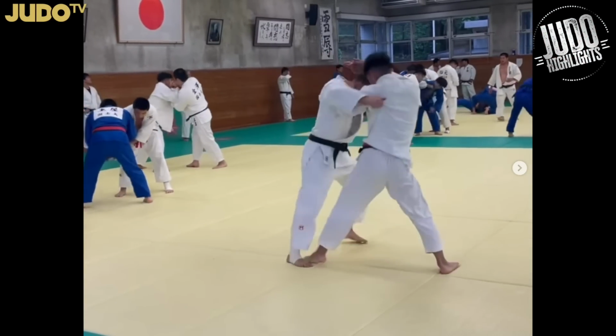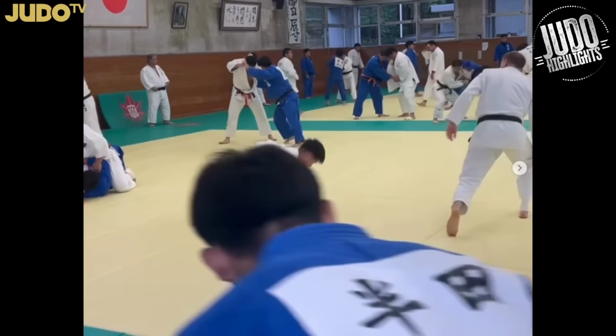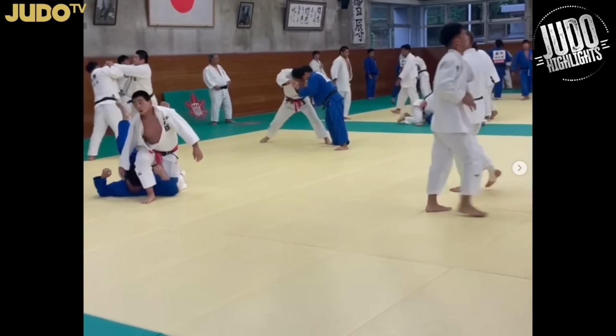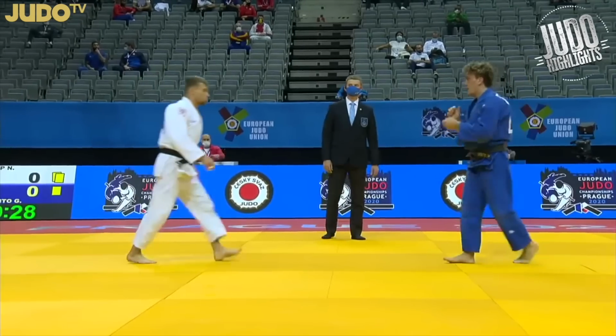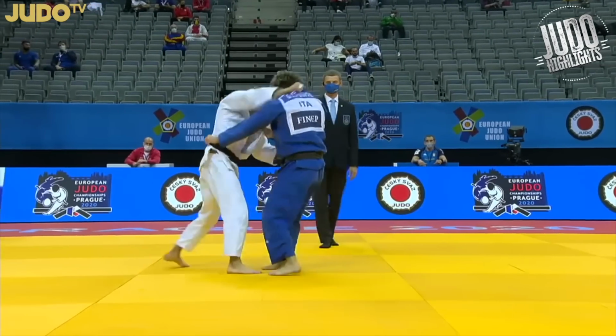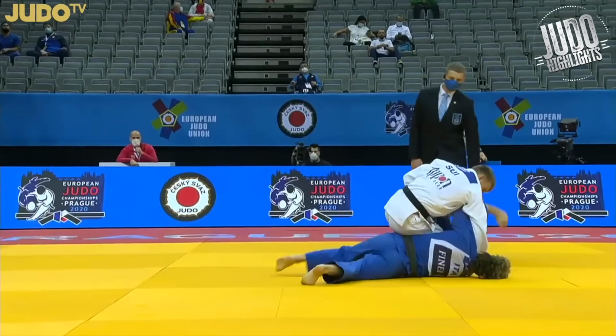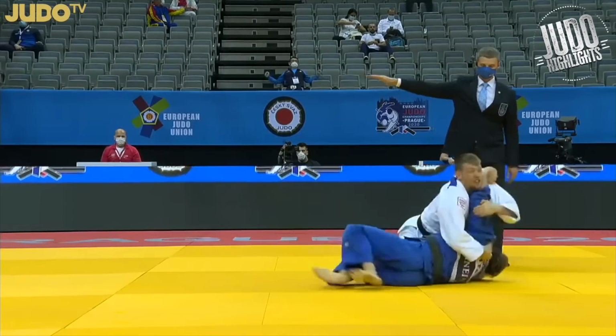This is from Stump's Instagram, and he's at Kokushikan University. Same technique, and you just see people fall over from this. It's really incredible. And to be honest, I can't think of anyone else who specializes in this technique, kind of hiza guruma or sasai, and getting Ippons with it. It's just incredible.